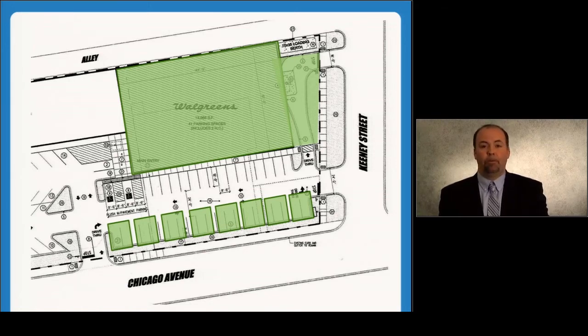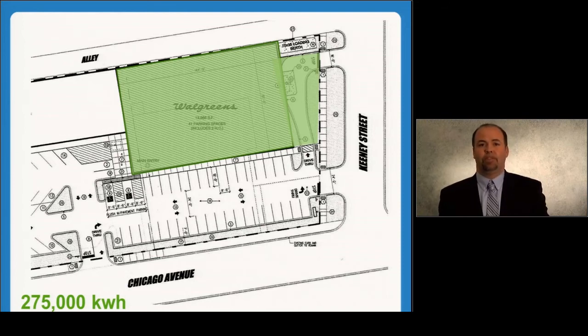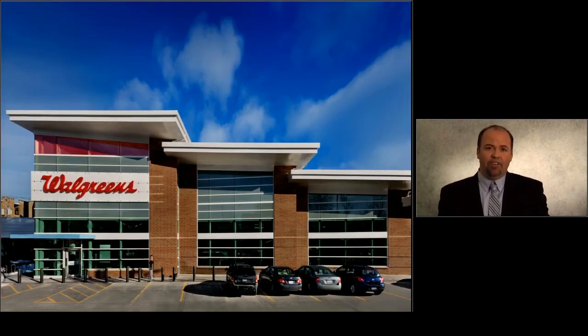So we pulled them out. That dropped us down to 275,000 kilowatt hours. As you can see, there wasn't a lot of production coming from those. So we had to go back to the engineers and break the sad news to them that they're no longer going to have 300,000, they're now going to have 275.